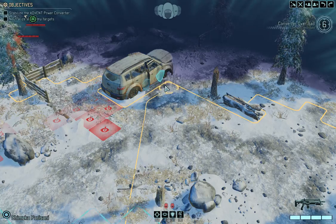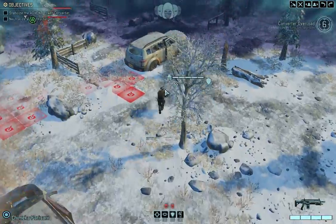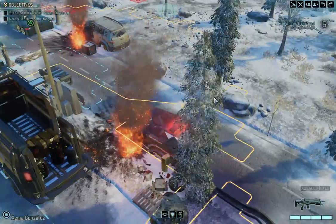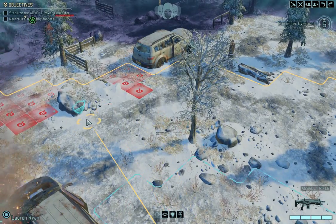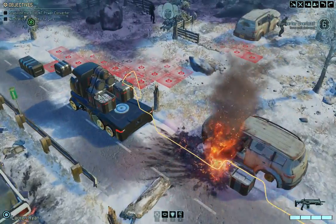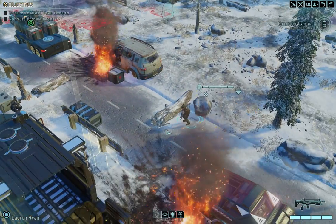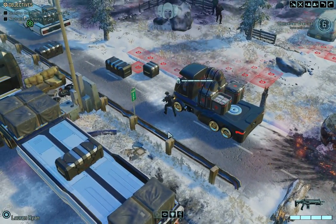Can you run all the way to here? You can. Stepping off. Run. Next one's going to run over to here, I think. Objective sighted.